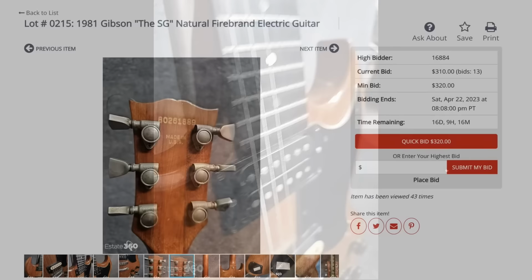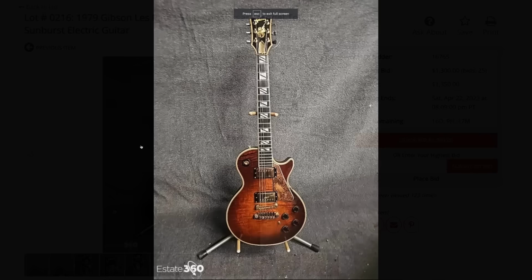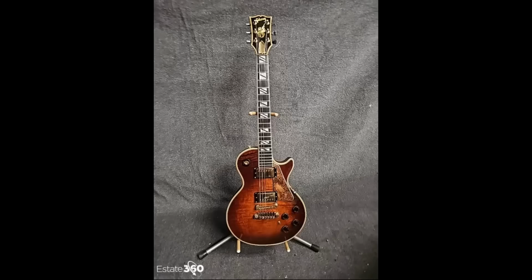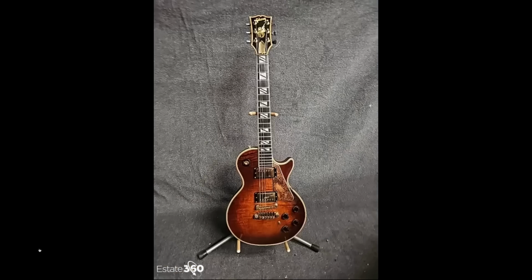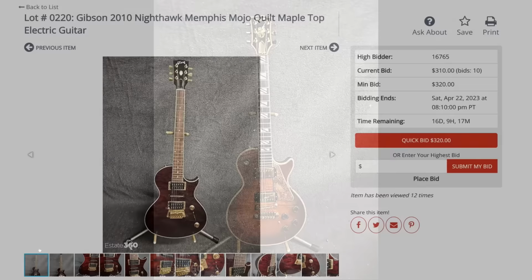And then here's another 2550, but somebody has replaced our pickguard with a true celluloid one, or at least that's what I thought. Okay, now that's just a completely custom pickguard. That almost looks like a wood engraving. Not gonna lie, it actually looks pretty good. Here's one of those 2010 Nighthawks in Memphis Mojo finish. We just recently documented one of those in a different color.